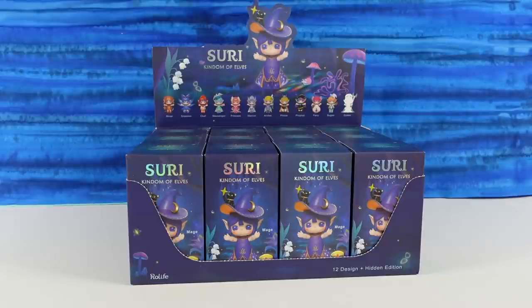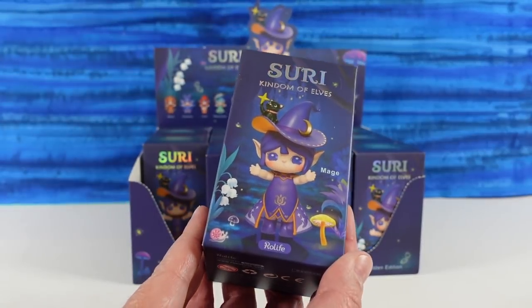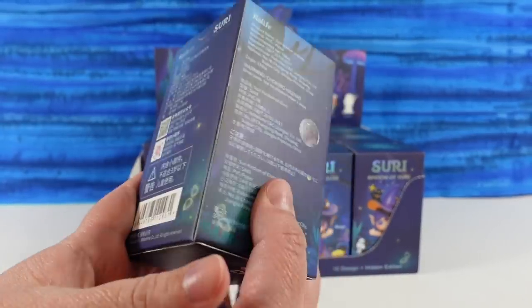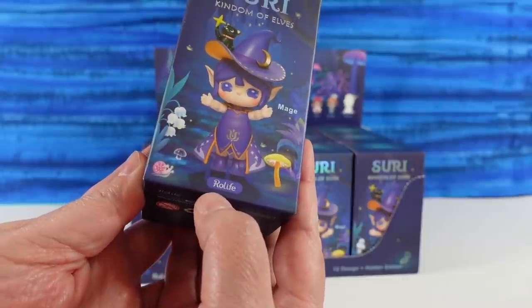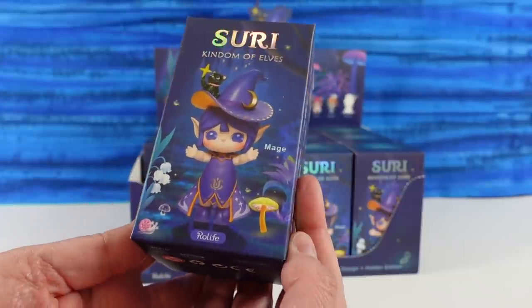That's right. Where today we are opening up Suri Kingdom of Elves figures. Very cool. These are amazing figures. So, these are not by Pop Mart. Correct. They look like they would be Pop Mart figures because of the cool packaging, but they are actually by the company Rolife. I like saying Rolife. I'm going with Rolife.